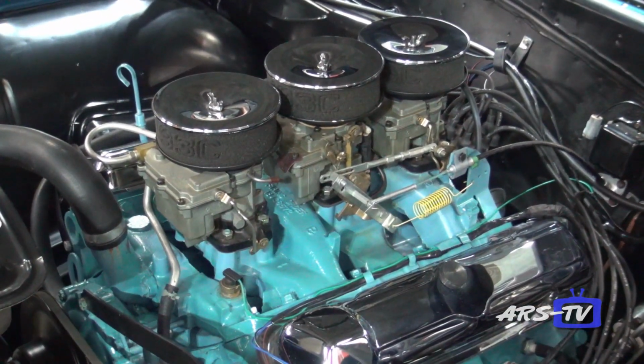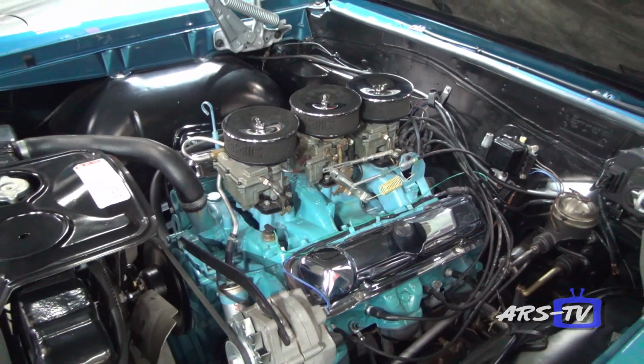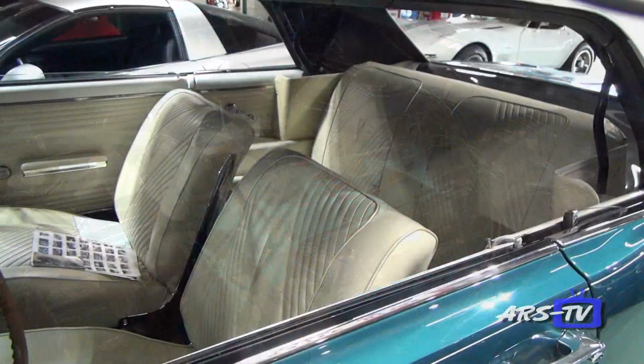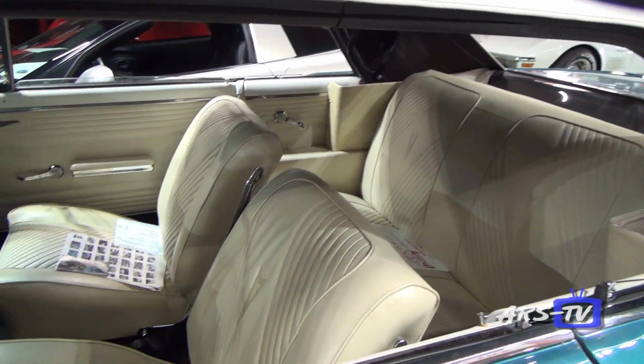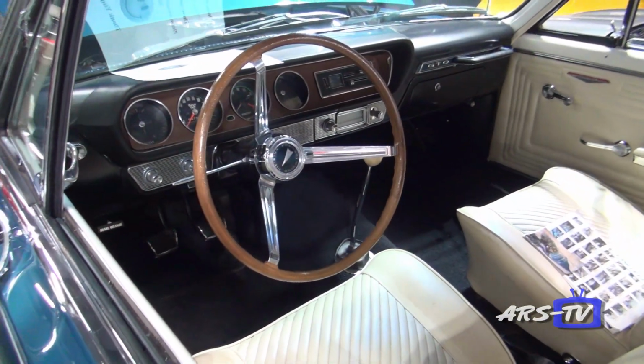I think they were the second owners. This is a real 389 tri-power car, 4-speed car convertible, which you don't see a lot of. You see a lot of them, but a lot of them are made-up cars. This is a real documented PHS 389 tri-power 4-speed convertible. This is a really cool car.